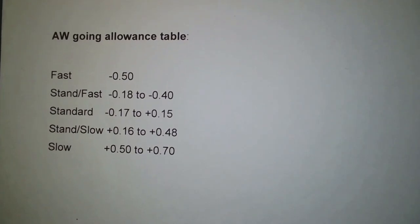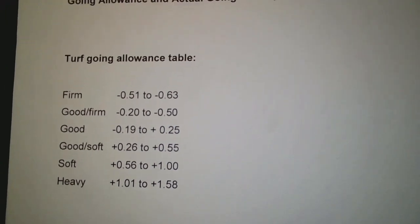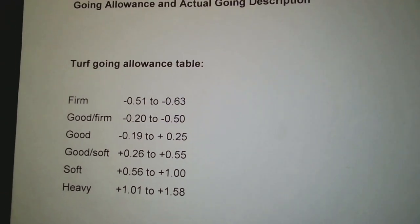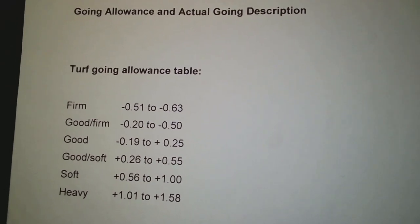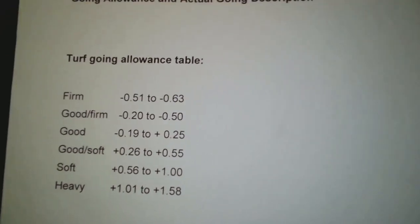I'm being lazy doing this by using a camera. It's just that this sheet was on my other computer and I couldn't be bothered to transfer it across. So again, you need to write these down if you're serious about doing this and creating your own ratings for horses and for races, which I will be showing you how to do in a later video. They're the figures you should work with, and you'll find out that the courses are slightly out with the going quite a lot of the time. Just use your own judgment. The more you do it, the more you'll get a feel for the going and for the race courses.